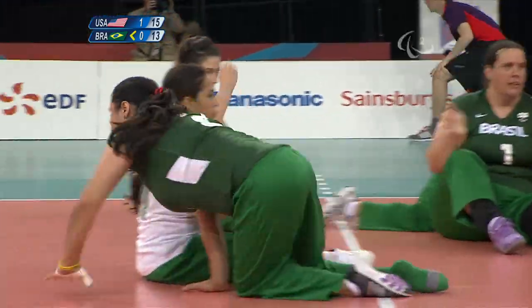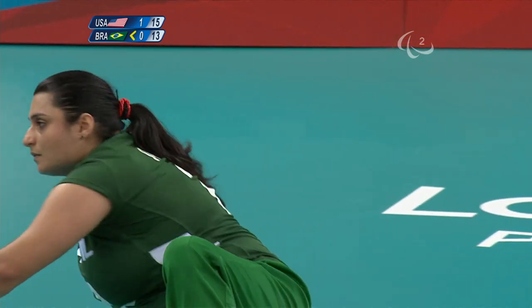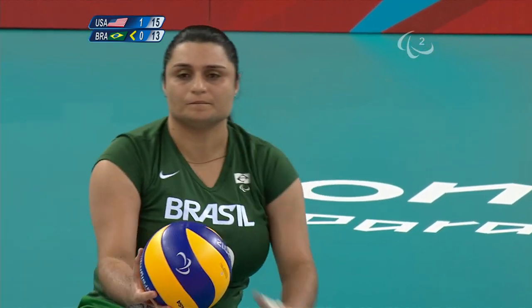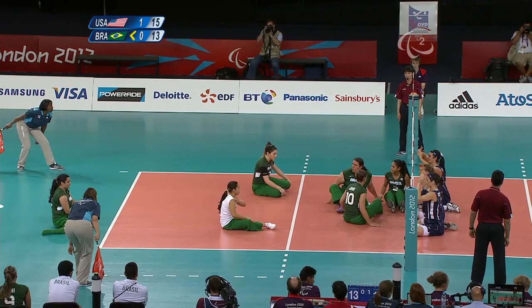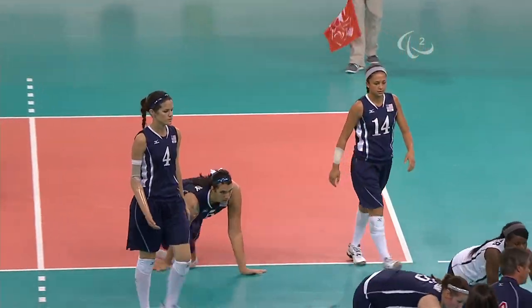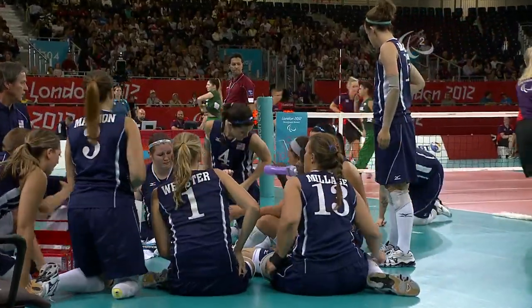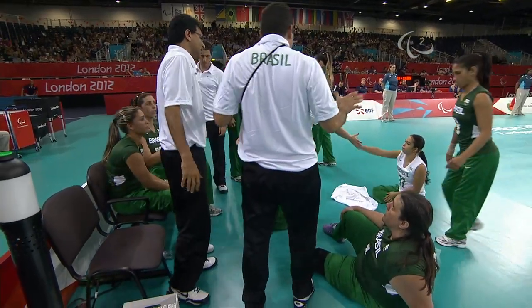So Brazil scores again, 15-13. Certainly nowhere near as comfortable as it was for the United States in the second half of that first set. They ran away with it really and quickly got to 20-10 and then managed to come away with the set. A poor serve there from Adelante Silva. So the United States will get another point from that, and they slowly can see an end in sight for this second set.